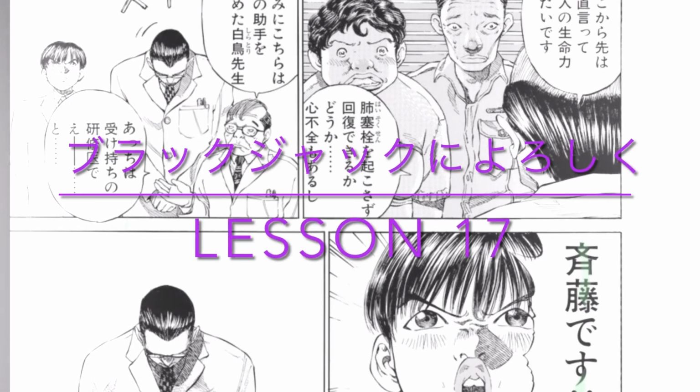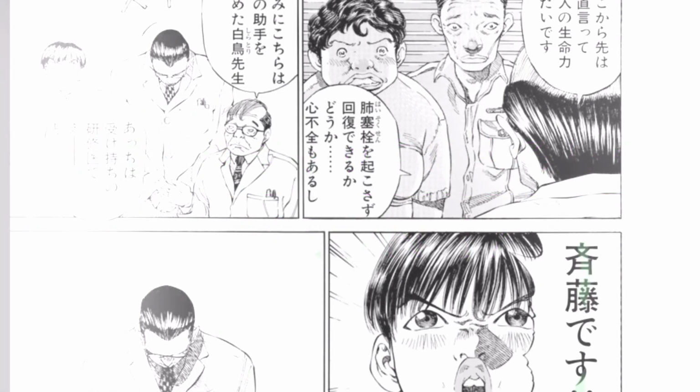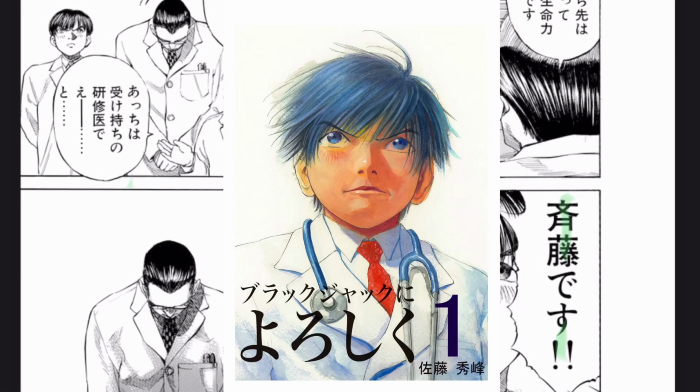Welcome back. This is Tokyo Scramble. This is our Read Manga series. We're reading through a free copyright manga called Blackjack ni Yoroshiku by Sato Shuho.